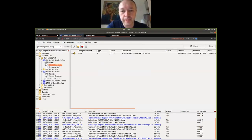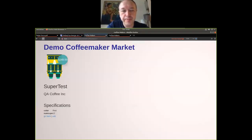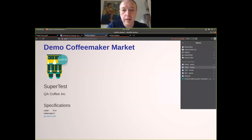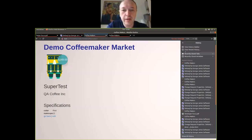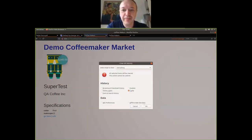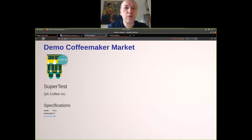Go to my coffee makers page, reload the page, and we haven't got a favicon appearing on there because I had this problem when I was doing the testing. I need to clear my browser cache. So I'll just hit a big button to clear the browser cache. And now the fave icon, the nice little animated coffee mug filling up, is working.